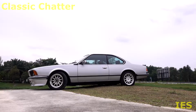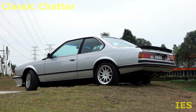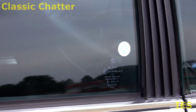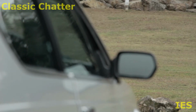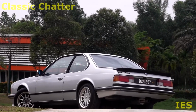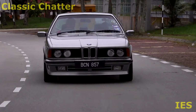The E24 BMW 6 Series first launched in 1976 and was a regular item on Munich's menu until 1989. It used to be a terrifying car to own as a classic. Parts were notoriously difficult to source, and when you did find them, they would cost an eye. These days, the 6 Series is more affordable and is a rather sensible buy for two reasons, which we will get to later.